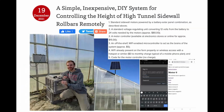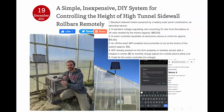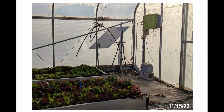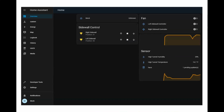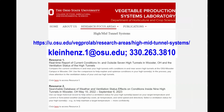And I know I'm out of time, but I will focus on just 1 second, saying that it's one thing to know what the ventilation status should be. It's quite another to actually be able to implement it. So we developed a system that is solar powered to allow growers to control the sidewall positions from their handheld device from wherever they are on the planet that they have network access. So one does not need to be at the tunnel to change the position of their sidewalls. And the feedback's been very positive and very enthusiastic. People are very enthusiastic about it, and I'd be happy to talk more about it.